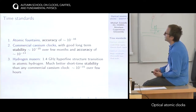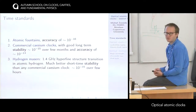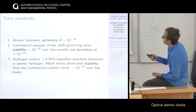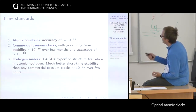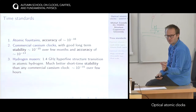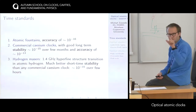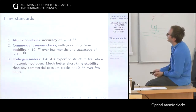If we have money, we can go to the shop with clocks and buy a commercial cesium clock, available in any shop with clocks. And the cesium clocks have good long-term stability, so 10 to the minus 15, after averaging over a few months. And the accuracy is at the level of 10 to the minus 13. So this fractional accuracy is just delta frequency over the frequency, so deviation of the frequency by the frequency. So this fractional, there is no unit here.